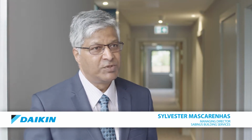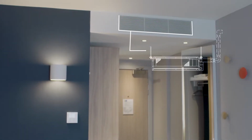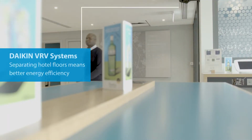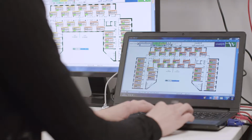The design was looked at in relationship to try and get as energy efficient and a quick installation as possible as well. So we've installed Daikin VRV systems, which turned out to be the most economical basis to put it in. We've got 5 systems on the 3 floors. We've separated in such a way that the hotel can actually use it in a more energy efficient way. They can actually separate half a floor at a time and just occupy that half a floor.